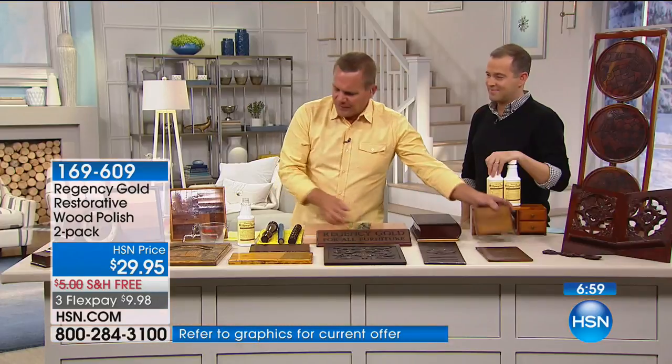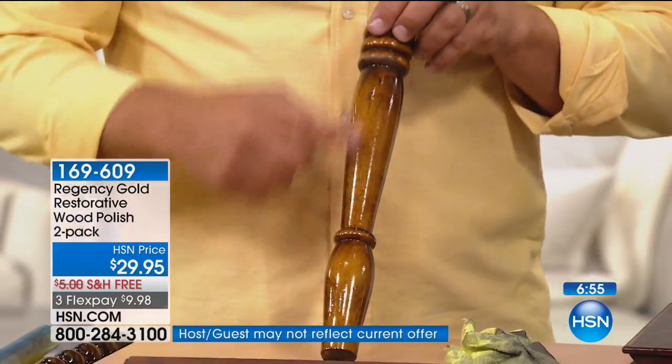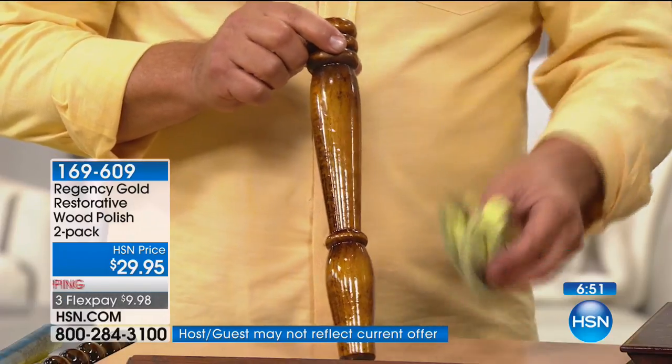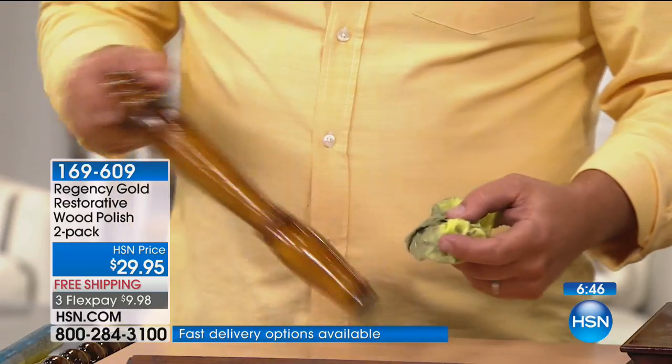And when I say that, remember that chair leg that we did at the very beginning of the demonstration? Remember how shiny it is? That's because it has a gloss finish, okay? Regency Gold is gonna leave it with a gloss shine. A matte piece of furniture, you don't want that shiny.